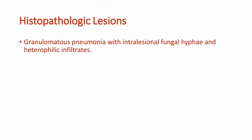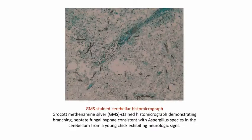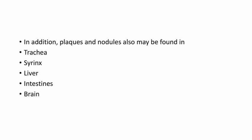Let's see what are the histopathologic lesions. Granulomatous pneumonia with intralesional fungal hyphae and heterophilic infiltrates is the classic histopathologic lesion in aspergillosis. In this picture, you can see a GMS stained cerebellar histomicrograph. GMS is Grocott methenamine silver. And this picture demonstrates branching septate fungal hyphae consistent with Aspergillus species in the cerebellum from a young chick exhibiting neurologic signs.